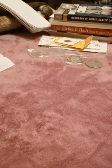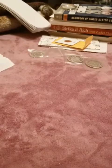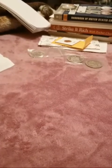And then let me see what else I've got here. Not too much more, I don't think, that I pulled out. Oh, these are a couple more graded coins. We'll do these and then we'll go ahead and stop.